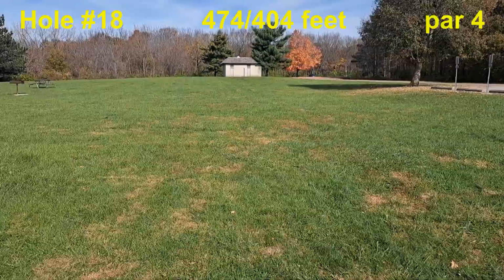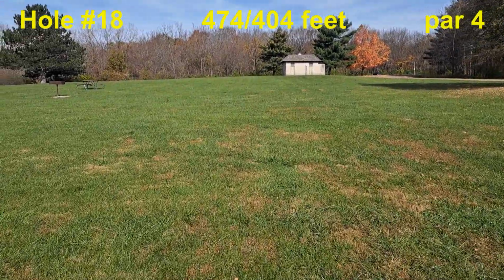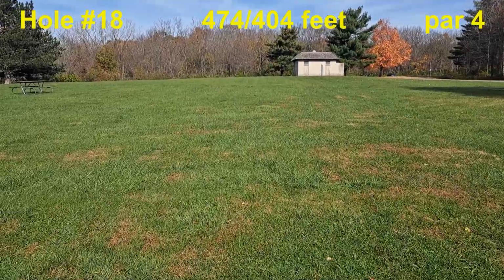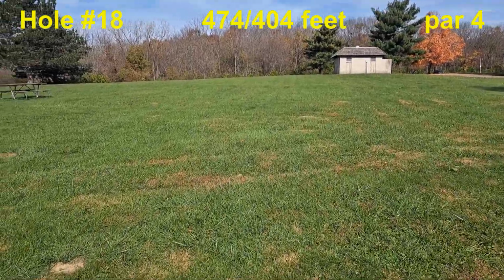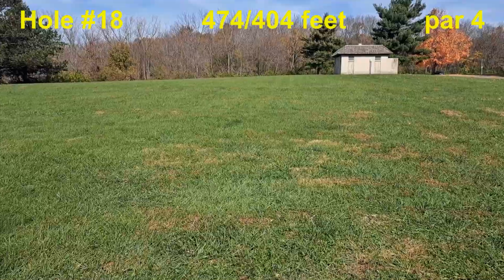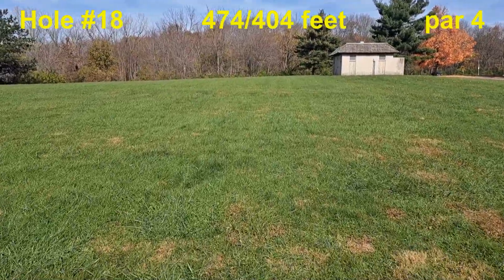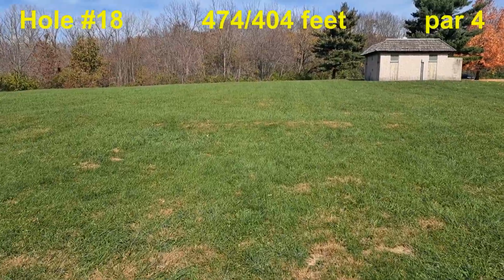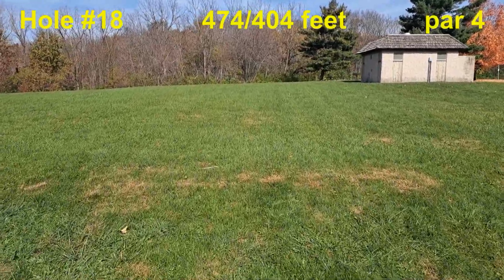Overall, I do like this course. There are some areas where some of the shrubs need to be cut back to allow for better lines of play, such as back on the 12th hole. Also, some of the signs on this course are not in the best of shape. So this course does have some rough edges, but if you can tolerate a little bit of roughness, you'll have a really good round here.